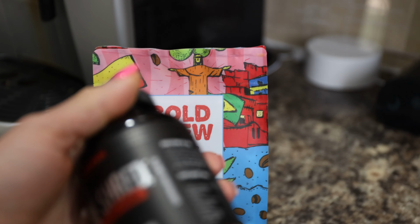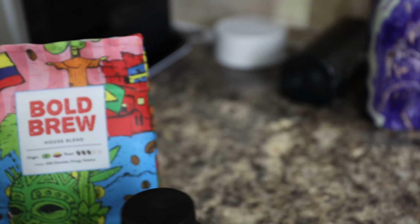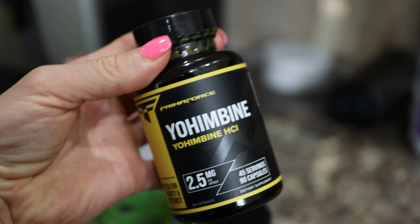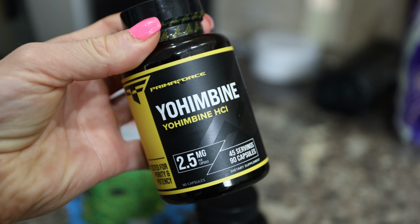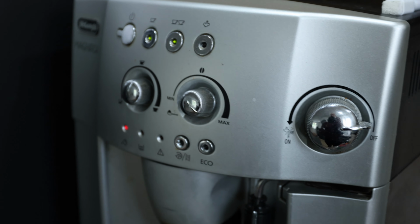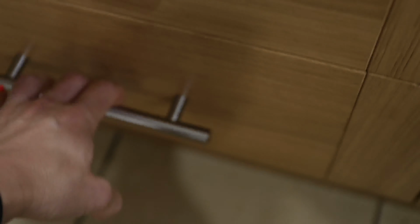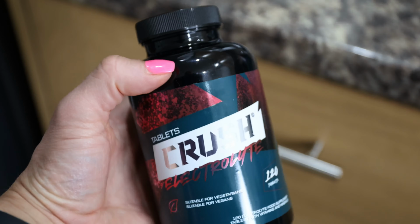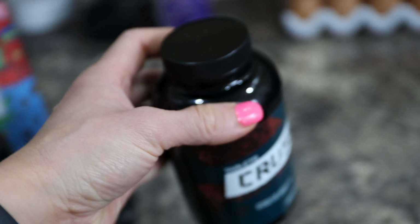Next thing I'm taking is a Conti pre-shred, so one of those, and then 2 Yohimbine because I'm on this mini cut. So they're 2.5 milligrams each. So yeah, bean to cup machine as standard, and plenty of water. The other thing that I'm also taking this morning is the Crush electrolytes, just to make sure I'm hydrated, so they're going there.